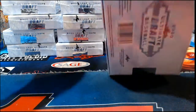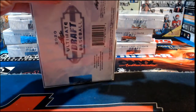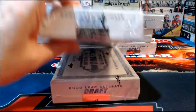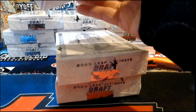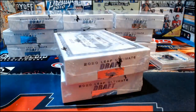Now, this is a 1-pack per box product. So what I like to do on products like this is get all of the packs out first. We just go ahead and cut through these seals and plastic, get all this packaging off the table, and get down to the important part, and then we'll start looking through it after I have extracted all of our packs.